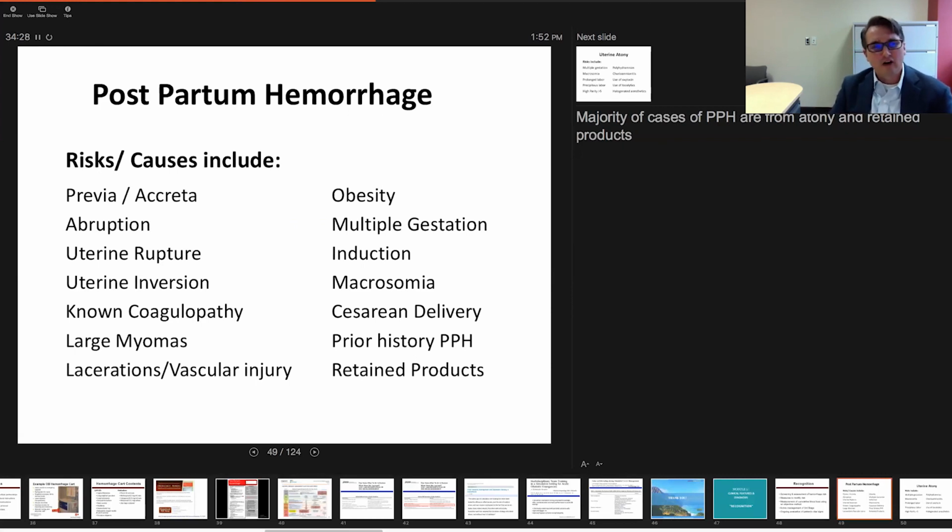I would divide the causes up here into two parts. I didn't unfortunately do it nicely by column, but you have causes that are known ahead of time before the woman goes into labor, such as the location of her placenta. If she has a previa, potentially is at risk for an accreta, which means the placenta is not only over the os, which is the definition of a previa or the opening, but in an accreta, there's an abnormal adherence of the placenta to the wall of the uterus.